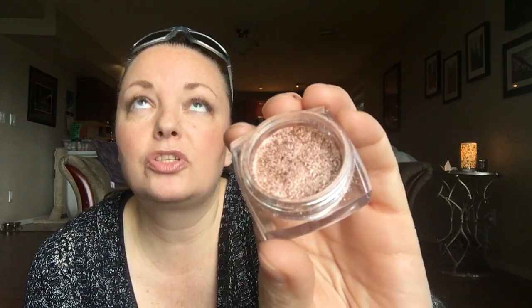This is L'Oreal's Infallible in Amber Rush. I'm not wearing it today, but I have been wearing it a lot this month. It's just beautiful, and I've had this for so long and I use it so often. It is a pressed pigment. In the lid there is a little presser, and you stamp that down, and just by closing it, it stamps everything together.